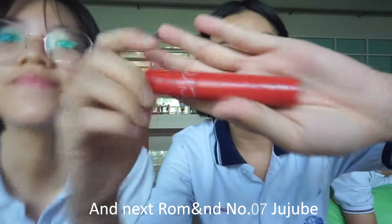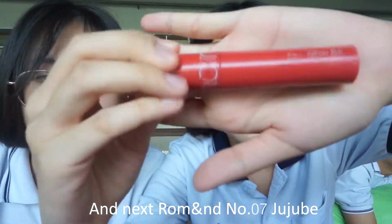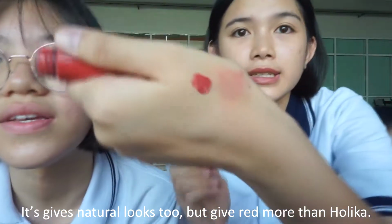And next, this one, Romand number 07. Jujuk gives natural looks too, but it's a bit more mature than Holika. Maybe use it straight. Oh, it's so late, but it's natural when you use it straight.